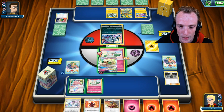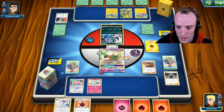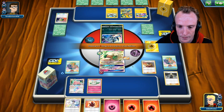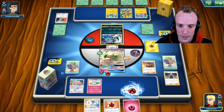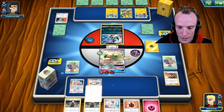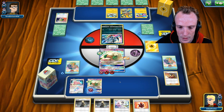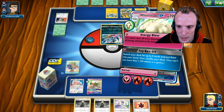Oh well, we'll go Whimsicott. We'll Welder to it, these two, to you. It's enough for the KO. Got a second Whimsicott that we can play, which is beautiful. Got Cynthia for the next turn. I'm feeling like we'll use that and not worry about the toy box here. Something like NG Blow is the way to go.